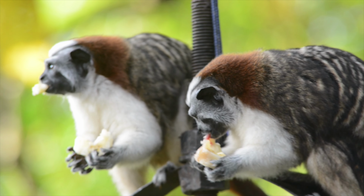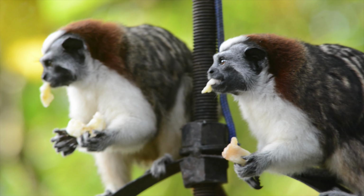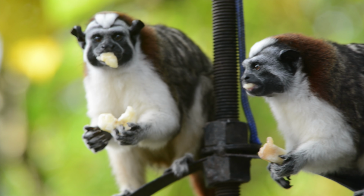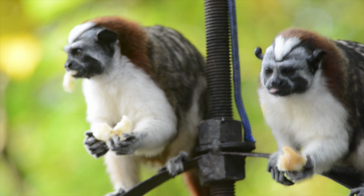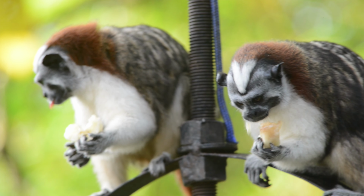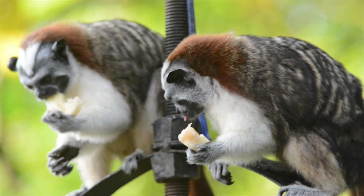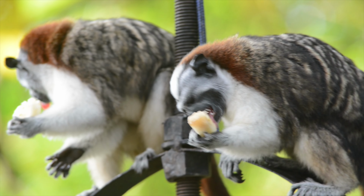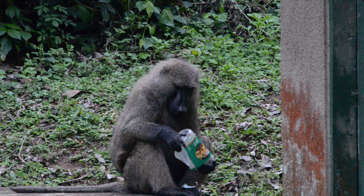Now in Panama, you see a lot of other interactions between humans and primates. In particular, humans will feed the primates. These are called Geoffroy's tamarins, and they are on a feeder where people put out fruit for them, because they're fun and cute to have around. Of course, they can be annoying at times too, as you'll see in a minute when I take you back to Uganda and Kibale National Park to the baboons.